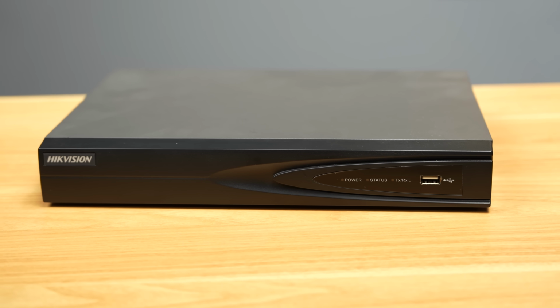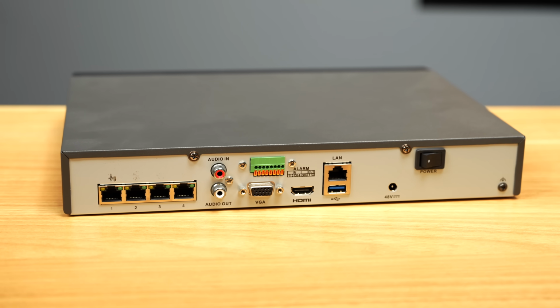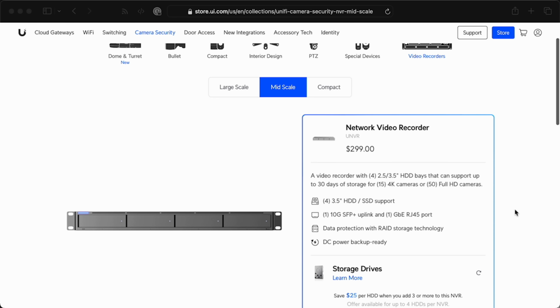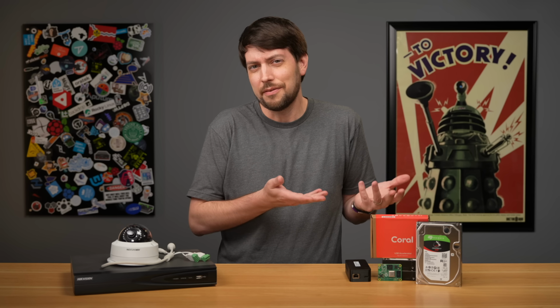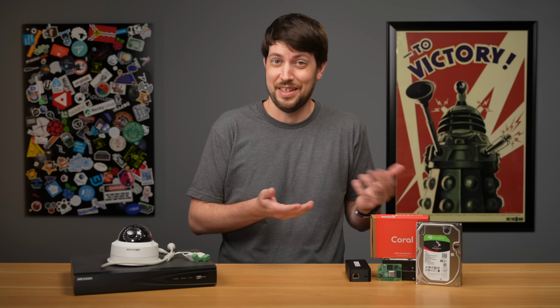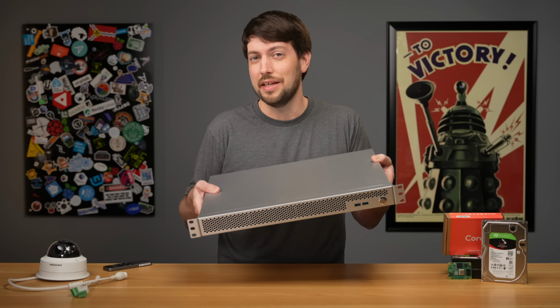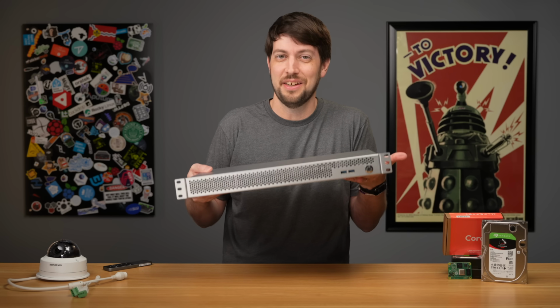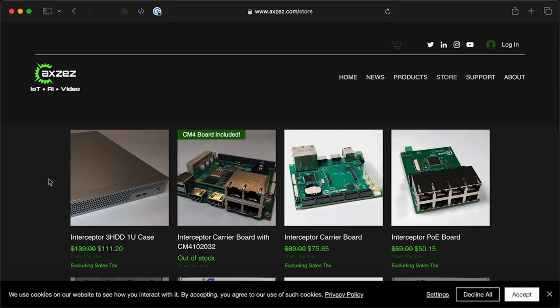But one big advantage of commercial NVRs though is you can get them in a desktop enclosure like this, or even in fancy rack mount boxes like the Ubiquiti network video recorder. There's nothing like that for the Pi, is there? Is there? This is the Axzez Interceptor 1U case. Axzez sent this to me like a year ago, and they didn't even ask me to make a video about it or anything, but I did get it for free, full disclosure.